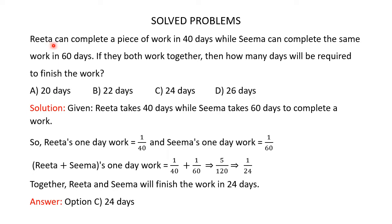Rita can complete a piece of work in 40 days, while Seema can complete the same work in 60 days. If they both work together, then how many days will be required to finish the work? You're given four options here and you have to find out which of these options is the correct one.